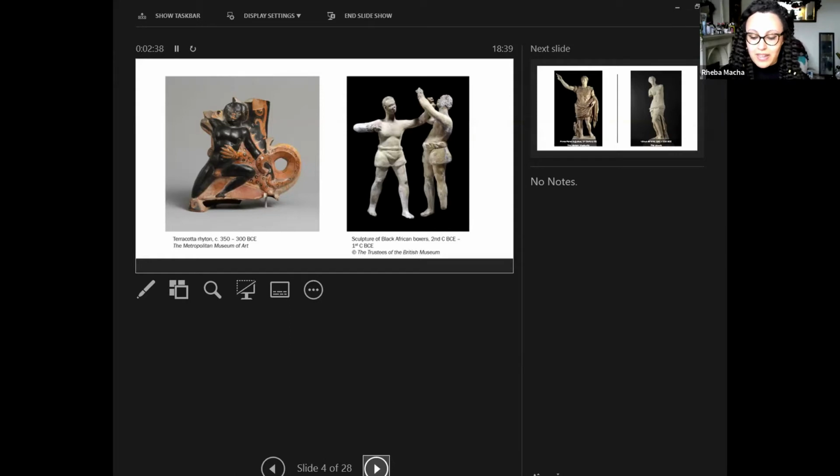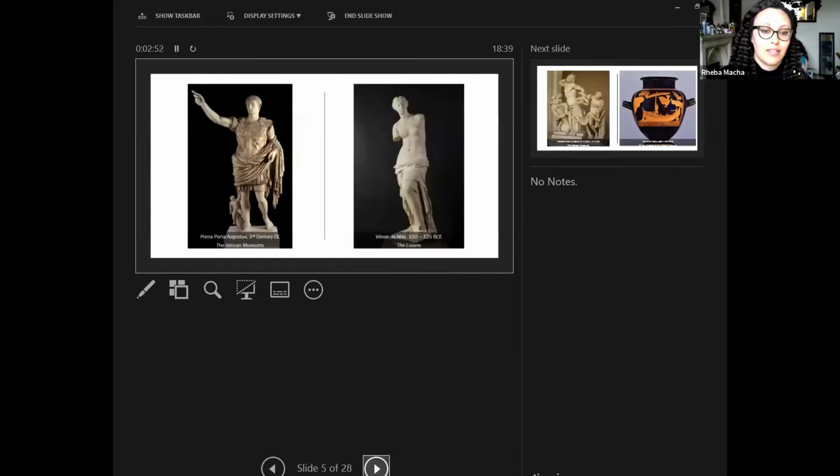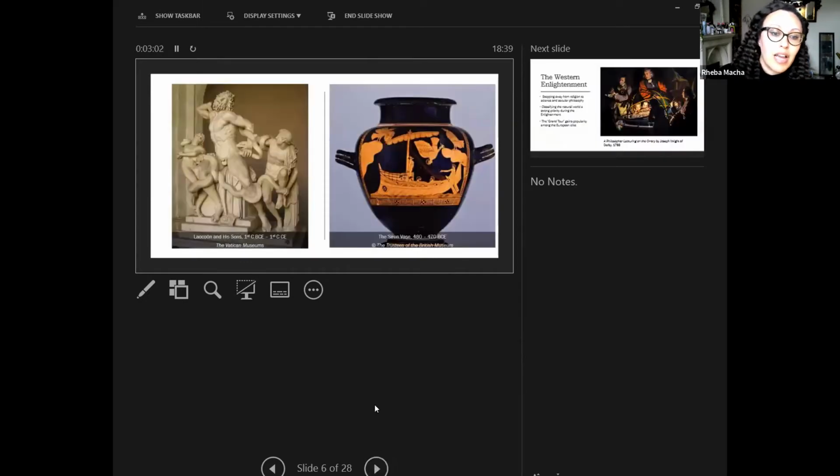So it turns out Black Africans feature in most collections of antiquities, for all they might not be the first artworks you imagine when asked to think of the art of antiquity today, which usually ends up conjuring imagery that looks a bit more like this. We've got the Prima Porta Augustus, the Venus de Milo, arguably one of the most famous statues from classical antiquity, the Laocoon group, and this siren vase here.